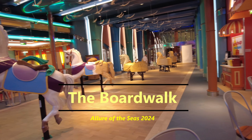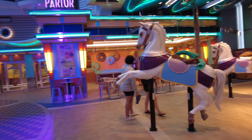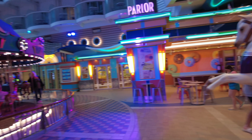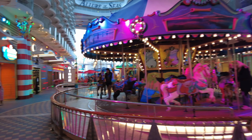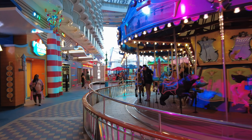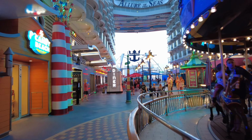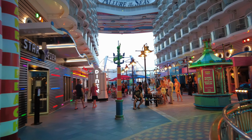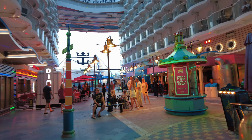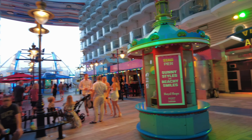As we move to the back of the ship, we have the Boardwalk Neighborhood. This has the feel of Coney Island in New York or the Atlantic City Boardwalk. And this area is unique to the Oasis-class ships and something you won't find on the smaller ships. As you stroll through this area, you'll see the carousel. There's a candy store back here as well, so keep your kids out of there. There's some retail shops. There's also an arcade.